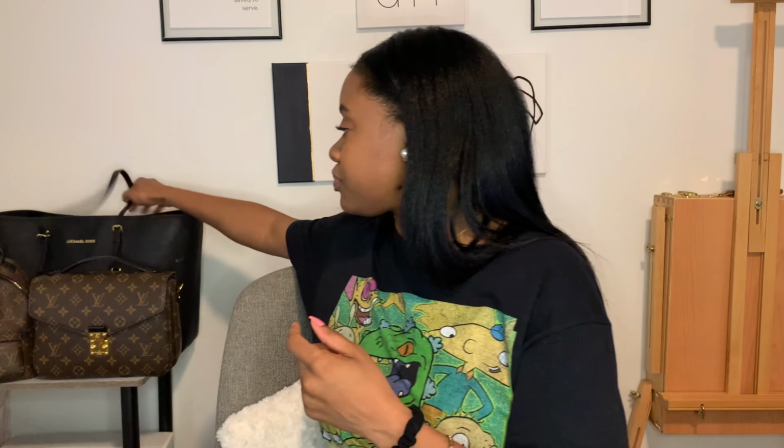But besides vacation, I found myself never carrying that bag because I'm not the type of person to bring a big bag to the grocery store. I don't have children, so I don't have a lot of things to put in my purses. As long as I have my Key Clay, or I think it's just called the Key Pouch now, I'm fine. So it ended up not really working out for me. And also I have this bag right here.